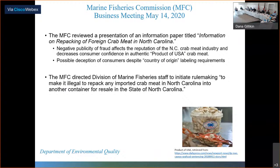And also, after the presentation and discussion, the MFC directed DMF staff to initiate rulemaking to make it illegal to repack any imported crab meat in North Carolina into another container for resale in the state of North Carolina.